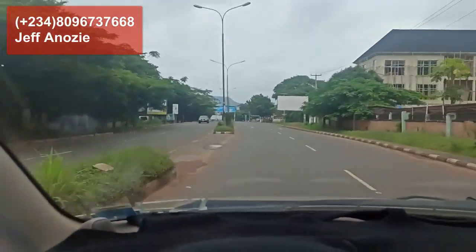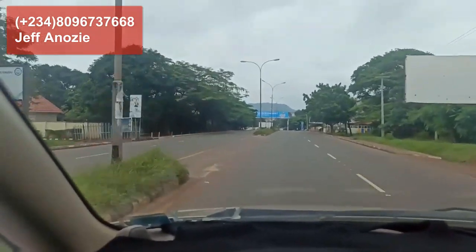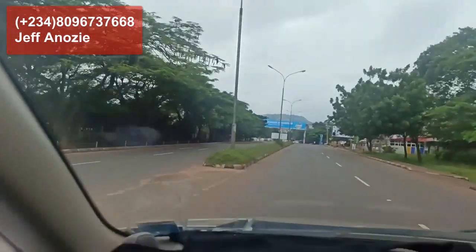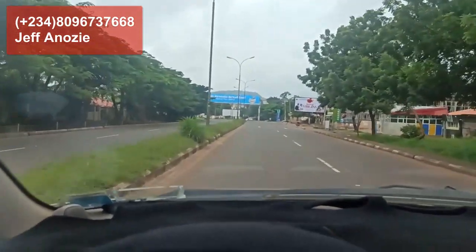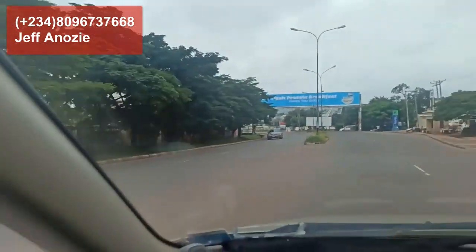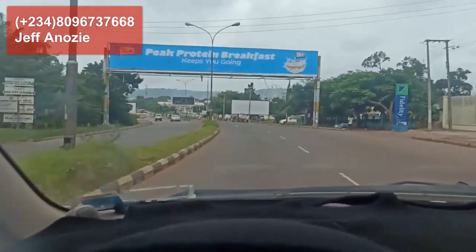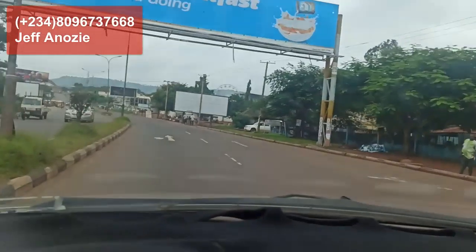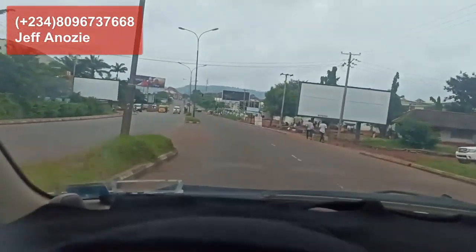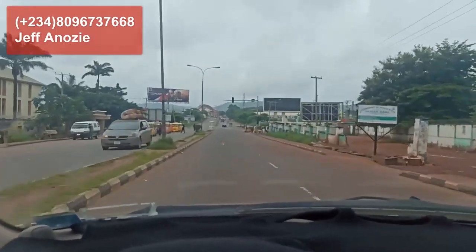Shopping complexes. I love the trees. That's one thing I love about Enugu. These trees, you can see them. Beautiful trees, giving us a lot of fresh air and greenery. That's one thing. See the trees. Many other eastern states don't have this. You see? That's why you need to invest in Enugu.